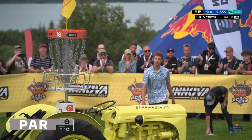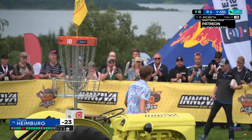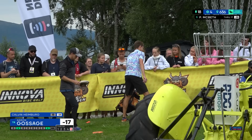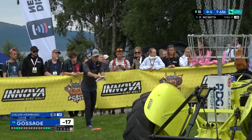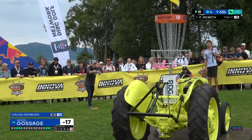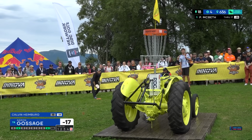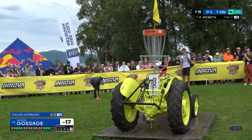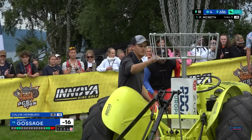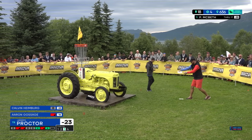Solid putt. Solid finish once again. Calvin Heimburg, podium. Proctor makes his putt, Calvin will finish in third place. If not, he will tie for second. Gossage's bogey putt is in. It's a good putt. And a top 10 finish for Aaron Gossage.